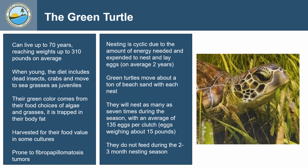The nesting is trending higher, although it's hard to confirm with the 2-year nesting cycle if that trend will continue. Since 2015, on St. George Island, we've had 139 green nests, and this year, the entire state, we just had our statistics released today, so you might have already seen them on the web. The entire state of Florida had 14,308 green turtle nests.